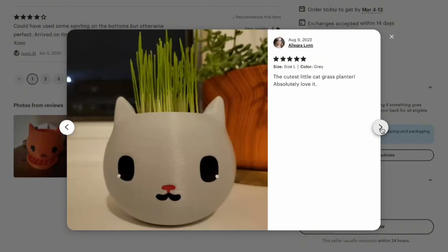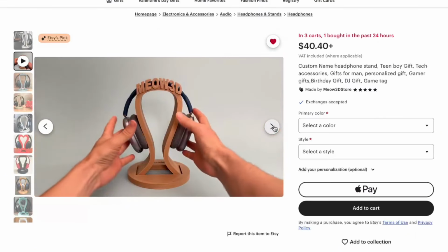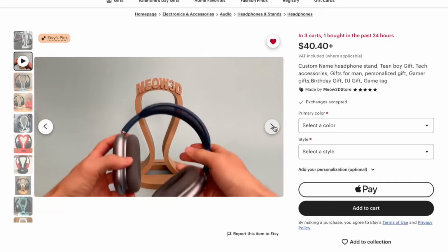Now, let's talk about the most profitable product I've found. Drumroll, please. And that's it. It's simple, and honestly, you don't need to be a rocket scientist to make this design.